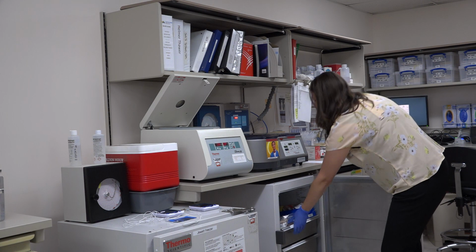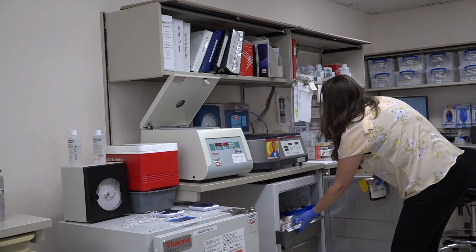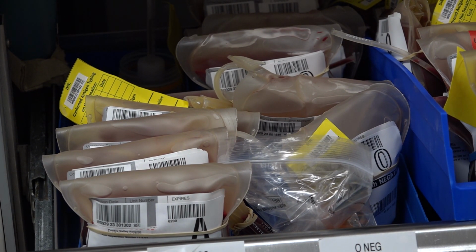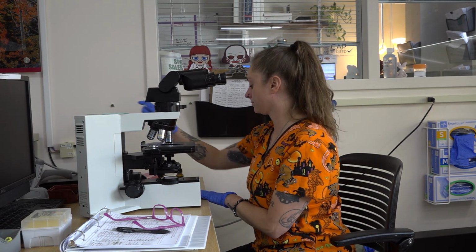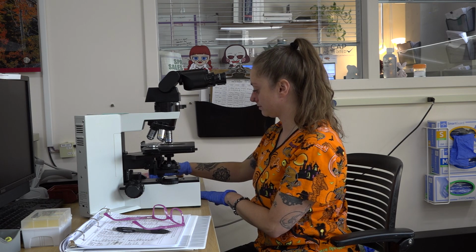The lab is certified through the American Society for Clinical Pathology. It houses a blood bank to assist in the emergency room in case a patient needs a transfusion to be stabilized. Rachel Galbraith is a medical technologist who has worked at Estes Park Health's lab for 8 years.